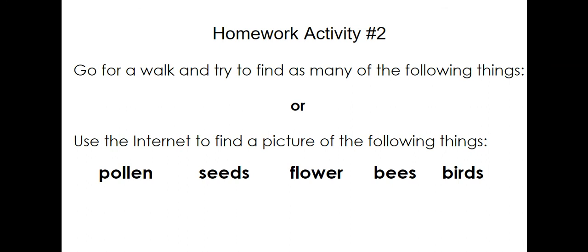Homework activity number 2. Go for a walk and try to find as many of the following things. Or you can use the internet to find a picture of the following things: pollen, seeds, flower, bees, and birds.